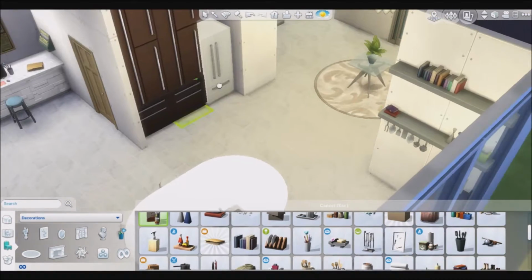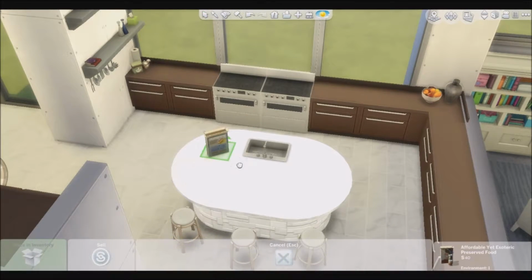Now I'm moving back into the kitchen because I'm like a ping pong ball. I just go back and forth.